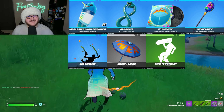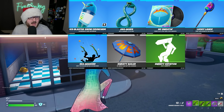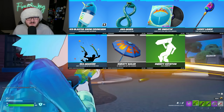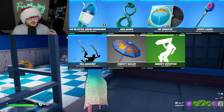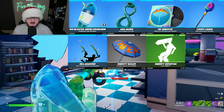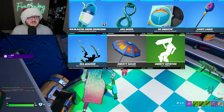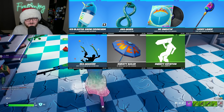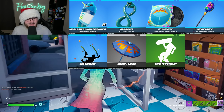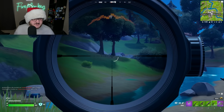On screen right now, you can see all 7 free rewards you'll be able to obtain whether you're a Battle Pass owner or not by just completing some challenges as part of the summer-themed event, and in total it's 2 back blings, 1 music pack, 1 pickaxe, 1 contrail, 1 umbrella, and 1 emote. The cosmetics are called the Sweaty Rotation Emote, the Sweaty Sailor Umbrella, the Seaweed Contrail, the Lucky Lance Pickaxe, the No Sweat Music Pack, the Ouroboros Back Bling, and the Ice Blasted Snow Crunch'em Back Bling.